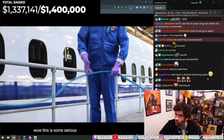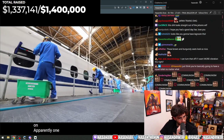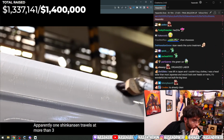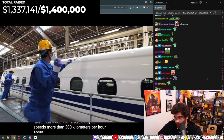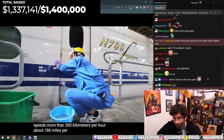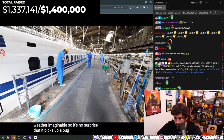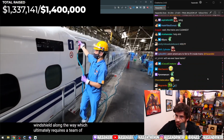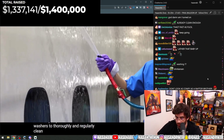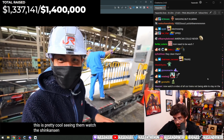Wow, this is some serious washing going on. Apparently, one Shinkansen travels at more than 3,000 kilometers a day at speeds more than 300 kilometers per hour, about 186 miles per hour through all weather imaginable, so it's no surprise that it picks up a bug or two on its windshield along the way, which ultimately requires a team of skilled washers to thoroughly and regularly clean the train. Look at how well they're cleaning that bad boy. Pretty cool seeing them wash the Shinkansen.